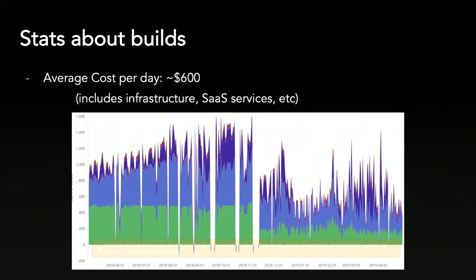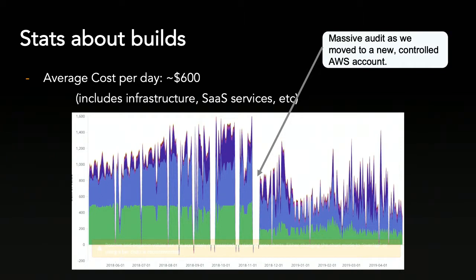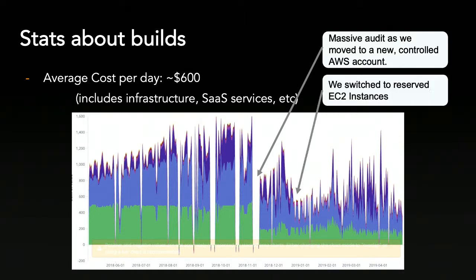A couple of real quick interesting things about this: you can see that our costs used to be pretty awesome, up there in the thousands of dollars per day. We did a massive audit in November of last year, and we consolidated our AWS accounts. We killed a bazillion machines. We moved a whole bunch of stuff around, and we resized some instances. And we switched to EC2 reserved instances because we were like, our utilization is 4% on 300 instances.